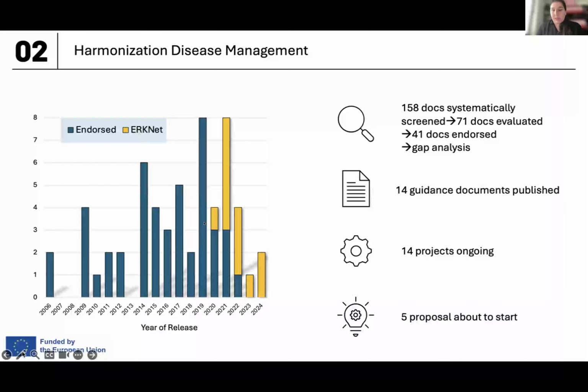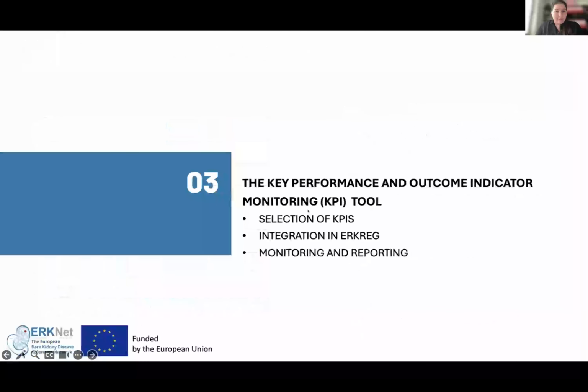And when we started to publish them from 2020, you can see that the ERGNet guidelines are the leading source for the guidance documents in the rare kidney disease area. So in the last 4 years, we have developed and published 14 guidance documents. 14 more are currently ongoing in different stages, and we have 5 other proposals in the pipeline, just about to get started.